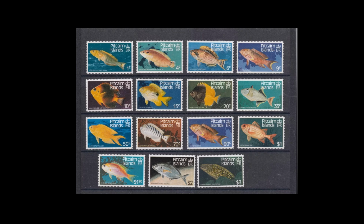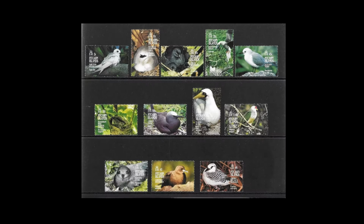And ones I particularly like, in 1984 there was a set of local fish, and eventually there were 15 stamps in this set which range from 1 cent to $3, and they're well worth collecting. They look very nice. Like most of the stamps from the Pitcairn Islands, they are not hugely valuable or hugely expensive to buy, so it's certainly ones that can be added to your collection easily.